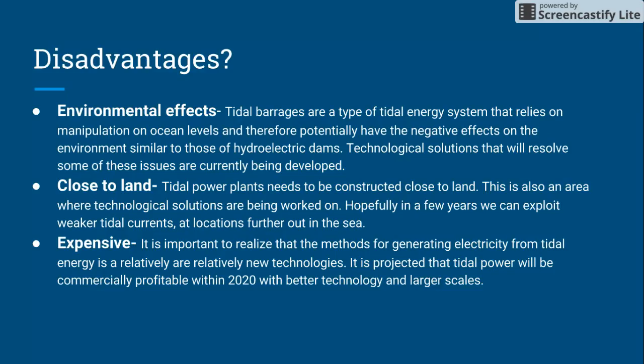Now we need to know some disadvantages of tidal energy. Unfortunately, since it relies so heavily on the ocean's currents, there is a potential for negative environmental effects resulting from the harnessing of tidal energy. Tidal barrages are a type of tidal energy system that rely on the manipulation of ocean levels and therefore potentially have negative effects on the environment, similar to those of hydroelectric dams.